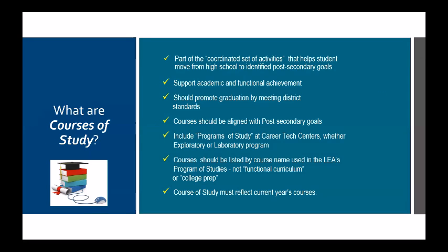And what are courses of study? They're part of a coordinated set of activities that helps the student move from high school to identified post-secondary goals. They support academic and functional achievement, should promote graduation, and should be aligned with the post-secondary goals. Courses of study should be listed by course name. And I think this is the most important thing, especially when we're getting into compliance. The check mark that is second from the bottom: courses should be listed by course name using the LEA's program of studies, not functional curriculum or college prep.